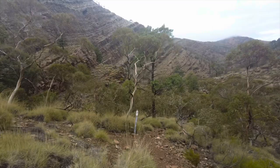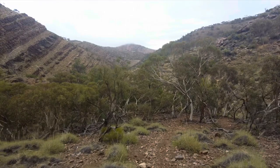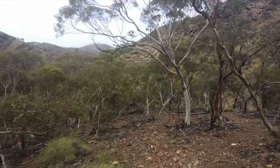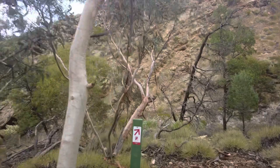Anyway, I'll have a look at the heat map for this later on to see if people have run that section of creek and whether you can do that instead of going up the steep hill and down the other side. I mean, it might be shorter, but we'll see whether it's something that can be done. Anyway, back to it, almost back to the creek again.